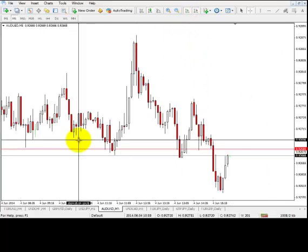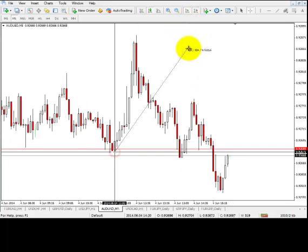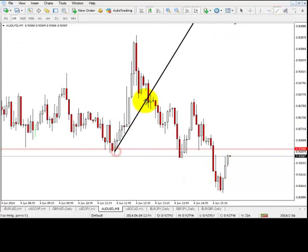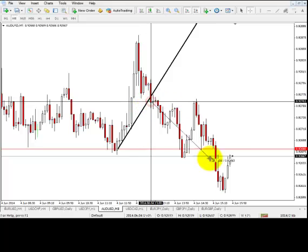Let me swing to the front here. What I mean is there's smaller trades, like smaller trend line trades and breaks of trend lines and support lines like here.